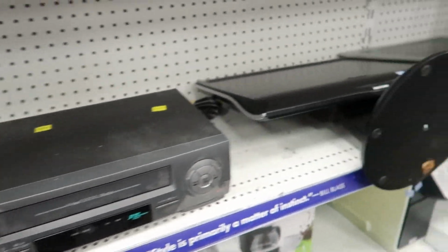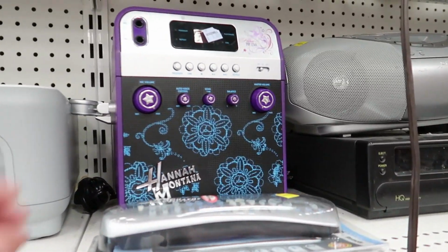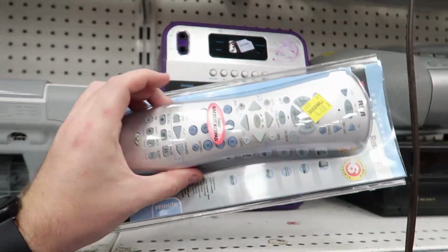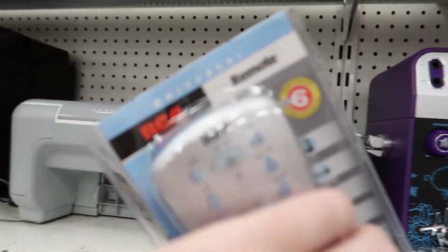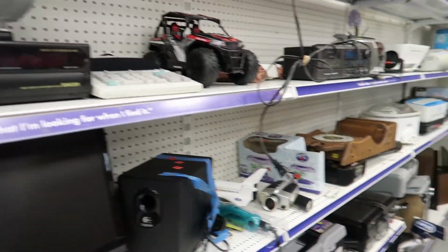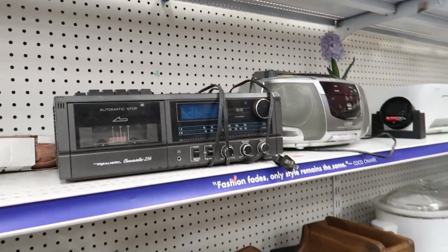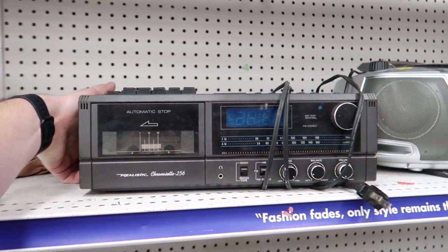We found an Emerson VCR for $8, no remote, not going to bother. Little Hannah Montana karaoke machine's kind of cool. A few universal remotes, but they are both cut open on the top. I thought they were sealed. Things that are open, I don't bother with all the time. I like finding brand new sealed items. Of course, they usually sell faster and they're worth a little bit more.